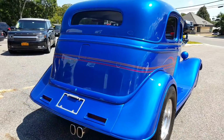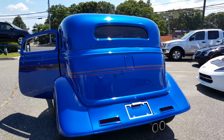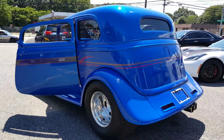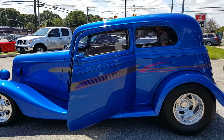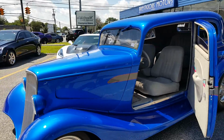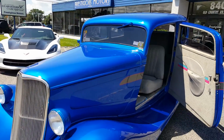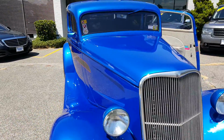coilovers in all four corners. Custom Boyd wheels. House of Colors paint. This paint is unbelievable. It's immaculate. And something very rare: it's got steel front fenders as well as running boards. And the hood is steel, sides are steel, I think? Yes, correct. The paint is a beautiful custom House of Colors.